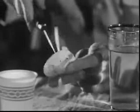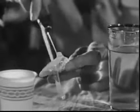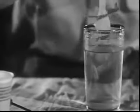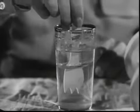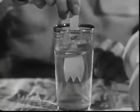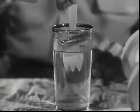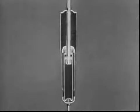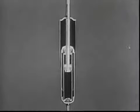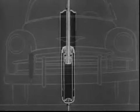These holes represent the valves in a real shock absorber, which control the fluid flow when the piston is pushed down. They permit the piston to slide down the cylinder, but slowly. On the rebound, a spring pushes the piston up, and again the fluid controls the action. Our Chevrolet shock absorbers are now this same type. When we hit a bump, they smother the shock by slowing down its effect.